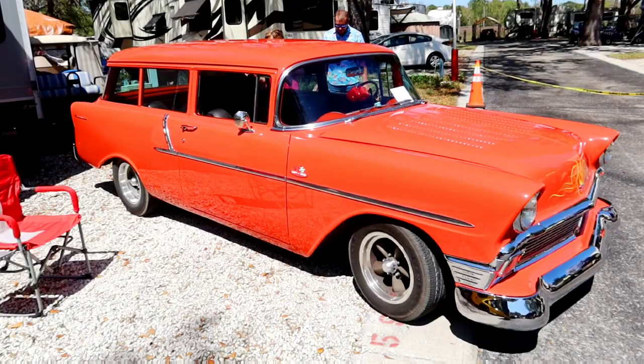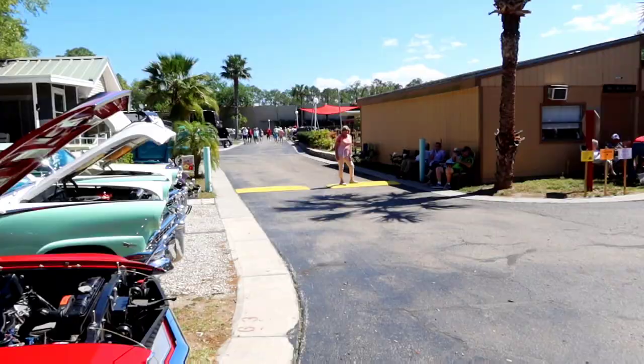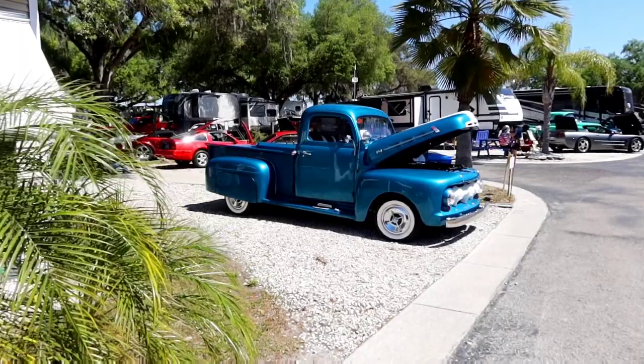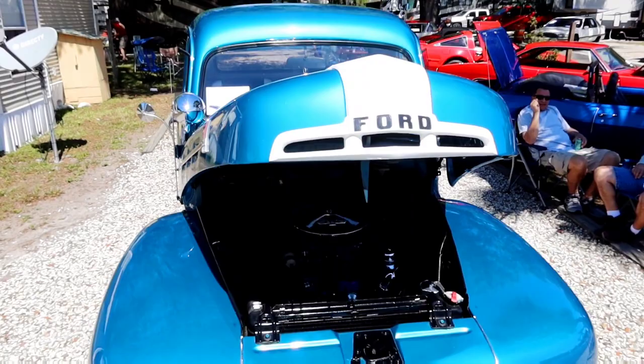That's actually a pretty cool color. I like everything about it. 56. All right, looks like there's a few more down here. See, this car is awesome, and it has a really cool blue stripe right up the center that you can barely see because the hood's up, but. Pretty cool.